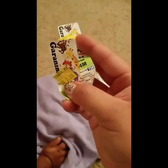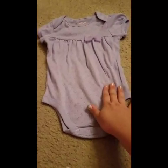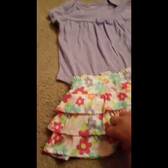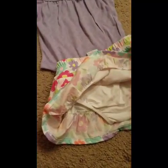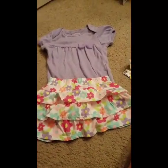And then this little outfit I got for Juliet, and here's the tags right here. They were $2 each. It is a onesie, and it has a little bow right there. It's super cute. And then this is kind of like a skirt type thing where at the bottom it has a little diaper cover thing. So I thought that was super cute, with little flower patterns. So yeah, basically that's all I got today at Walmart for the clearance.